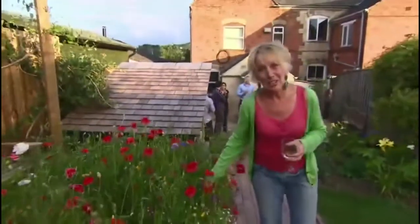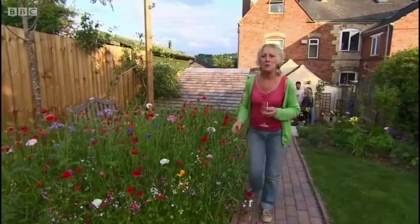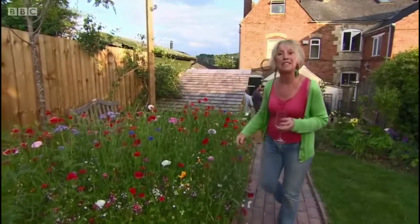Now that Dan and Dom's garden is a growing success, the thing to do is to plan for the future. And that's just what we're going to be doing next time.